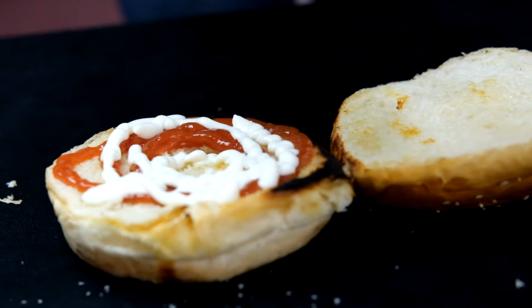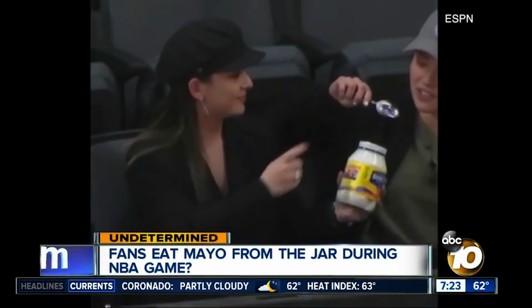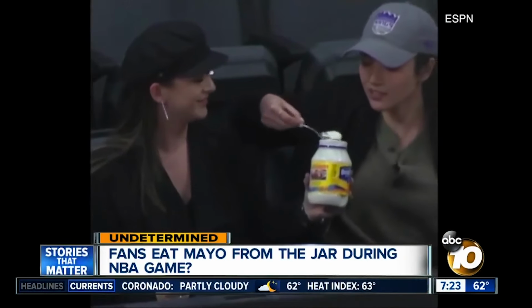If you're satisfied that the mayonnaise is still good, you can go ahead and eat it, and it should keep in the fridge for another 3 to 4 weeks.